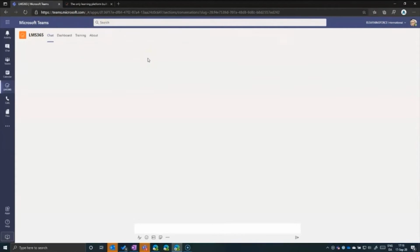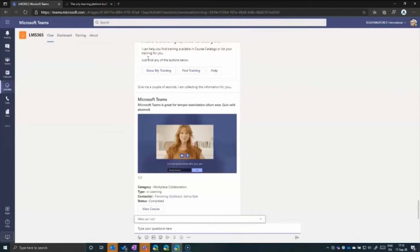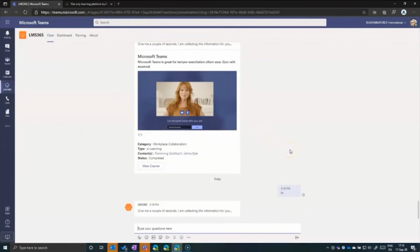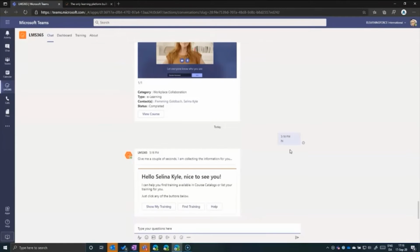And finally, one other option is to showcase some of the capabilities. Some users prefer to use point and click when navigating applications, but there are an increasing number of users who would rather engage with a chatbot, and this is something we have in LMS365 for Teams as well. I can go to the chat panel and say hi to get the bot started. This will bring up an interaction with it. It's very open, so it gives me a couple of options for what it can help me with. You can see it allows me to show my training. That's basically a chatbot experience of the training dashboard.